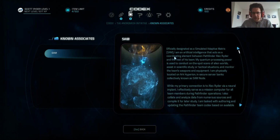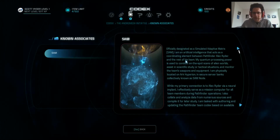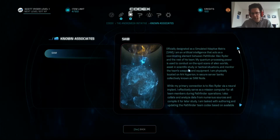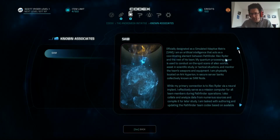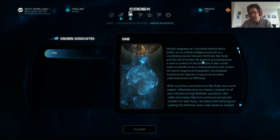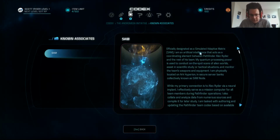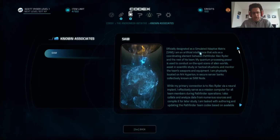Next is coordinating elements between Pathfinder Alec Ryder and the rest of his team. Okay. Quantum processing power is used to conduct on-the-spot scans of alien worlds, assist in scientific study or technical situations, and monitor the team's weapon and equipment. All kinds of useful things, and quantum processing power means that apparently Sam is running on a quantum computer. It's a computer that makes use of quantum effects to speed up calculations.